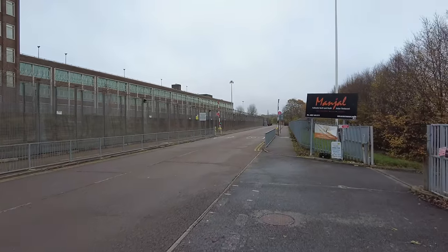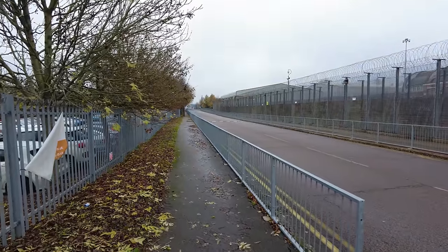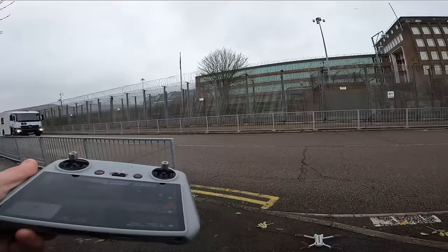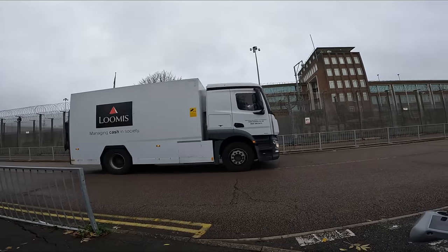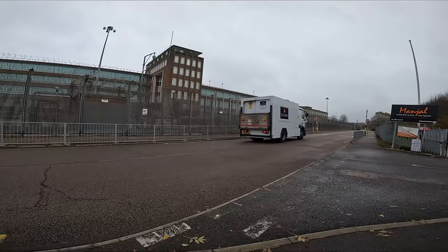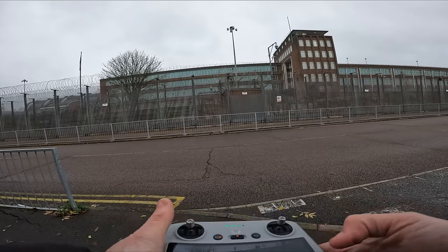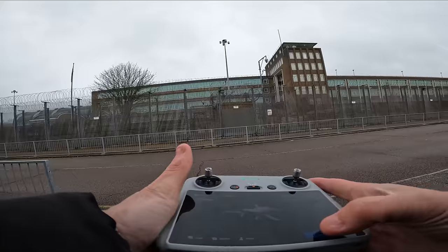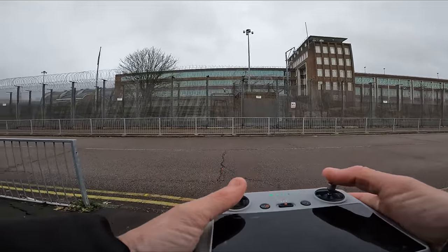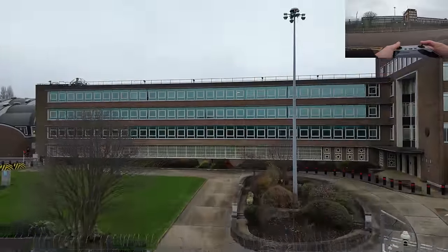So whilst things are quiet, and we're standing outside Manjal Indian restaurant, clearly on the public footpath, let's get David out and see what this place looks like from above. Just before we get David out, we've got a Loomis vehicle coming in, look. Managing cash in society. Come to collect some banknotes. So as always, we've checked on drone assist. There are no flight restrictions in this area. So let's go and have a look at what De La Rue, Bank of England, banknote printing works looks like from above.